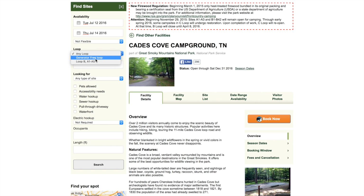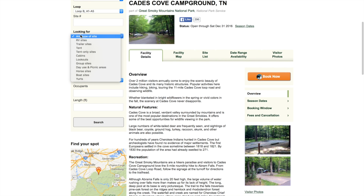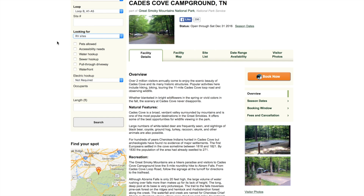You can click a loop. You can click generator free loop or loop B1, A15. We're going to click that because we have a generator. You can select a site number if you know the exact site. Looking for an RV site, you can click trailer sites, tents, tent onlys. You can go all through those, but we have an RV, so we're going to click that. I don't really deal with this too much. You can get your sites down to a more narrow search. I'm not going to worry about that. I know they don't have electricity. I know they don't have water. I know they don't have sewer.